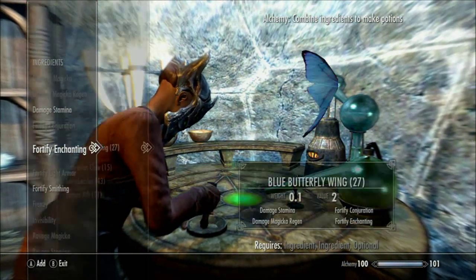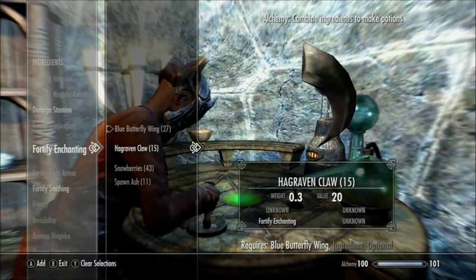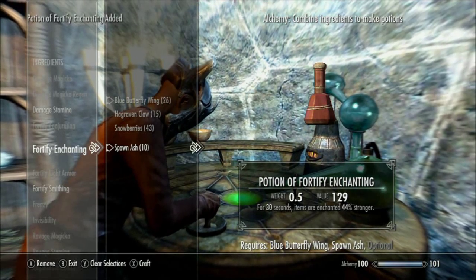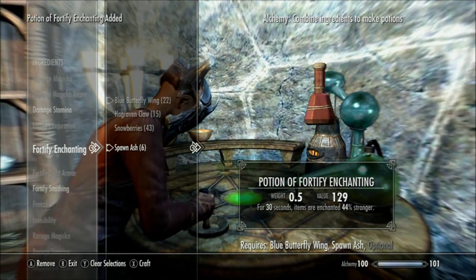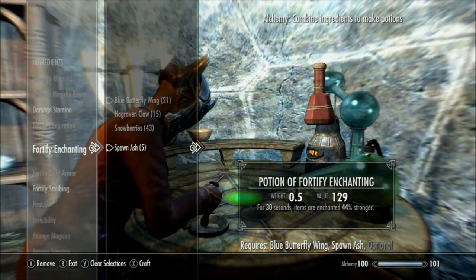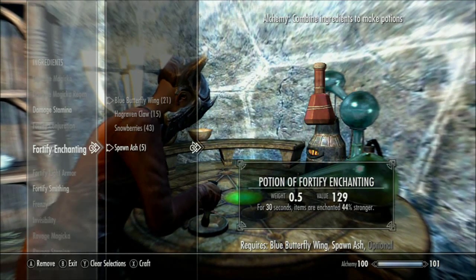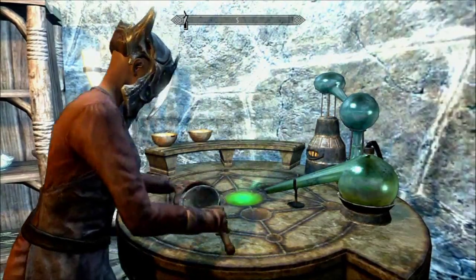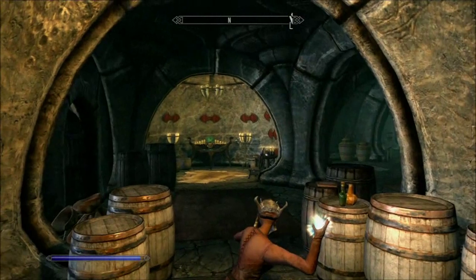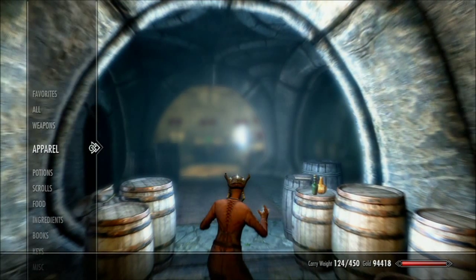So, enchanting. We're going to do butterfly wings and spawn ash, and I'll make 6. Okay, we've made those 6. We will now back out of here because we're making 44% instead of the last one, which was 40%. We'll back out of here. We will put our candlelight back up again. And we will read the book.